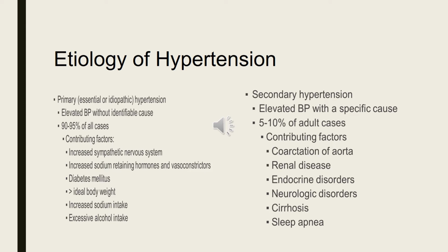Increased sodium intake. When you're doing your assessment, you need to ask them, do you eat a lot of canned foods? Do you eat potato chips? What is your sodium intake? And excessive alcohol intake.